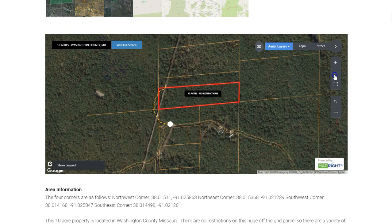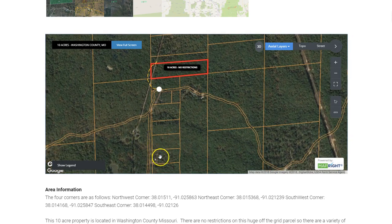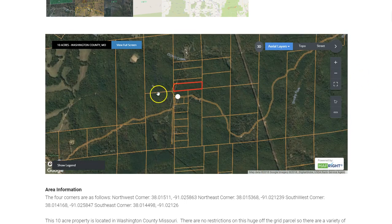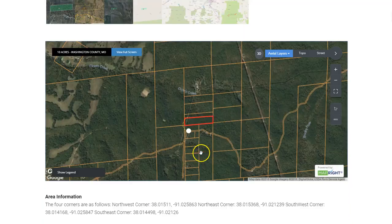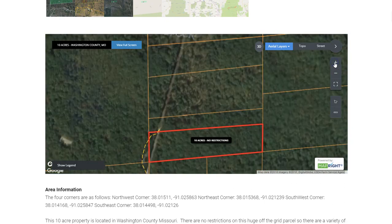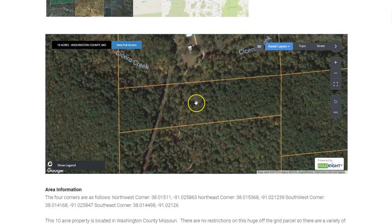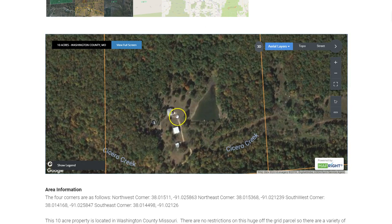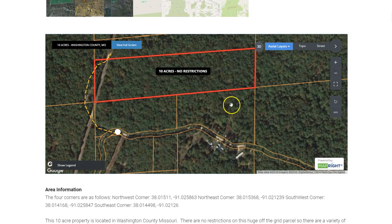So if we zoom out a little bit, you can see here's a home here, here's another home here, here's another home here. So there are other people that are living in the area, but I mean, just look at how much you have in terms of woods and privacy and seclusion. I mean, if you look to the north, zoom in again, you look to the north, you've got no one at the neighboring parcel up above, no one, and there's one guy that sits up the street here at Cicero Creek. So you've got a lot of privacy to the north, and then you've got a lot of woods down here to the south as well. So if you want privacy and seclusion, this is for you.